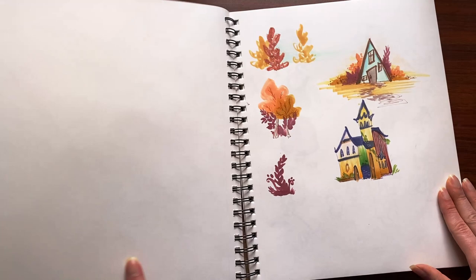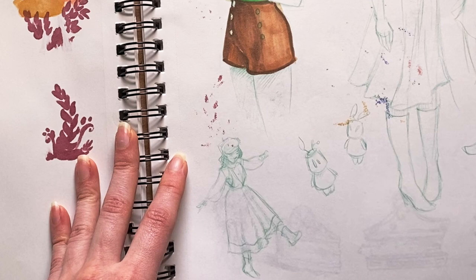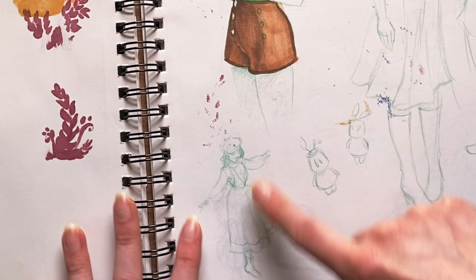Quick little marker doodles. More sketches that I didn't like how they went. Oh look, Bits and Bubbles. Oh, I like this pose. I think this was a pose that I found on Pinterest, but I love the unbalanced arms swinging pose. It was super fun to sketch.